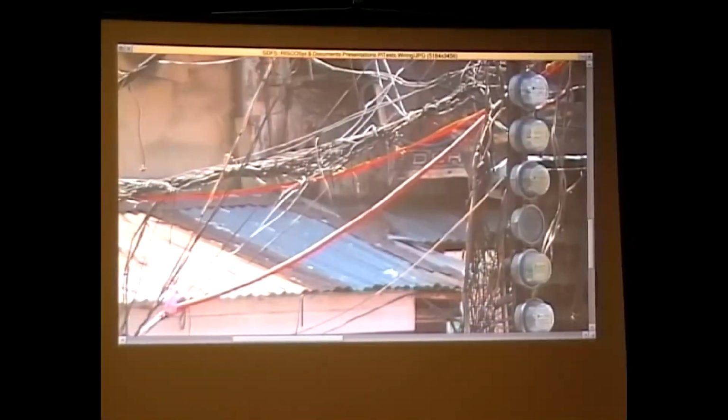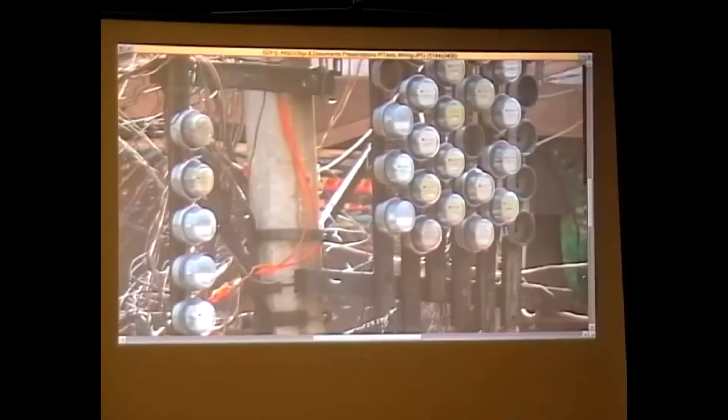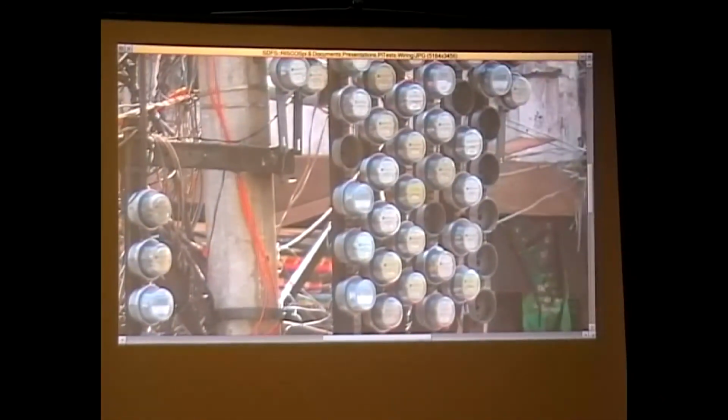Which part of the world would that come from? I'm thinking India or possibly Vietnam. Thailand. What the hell are each of these? Oh, actually a meter. Really? So for every little shop or residence down below, it's in Manila. Every single one of those is a meter that's feeding a supply to a shop or a residence.